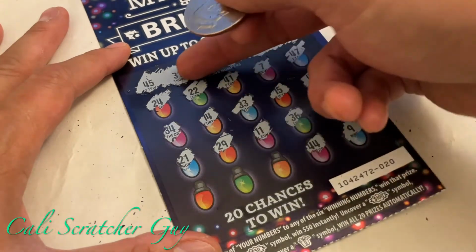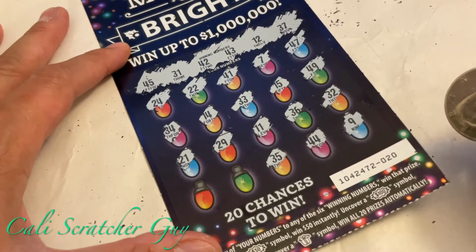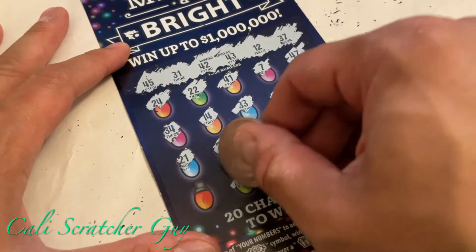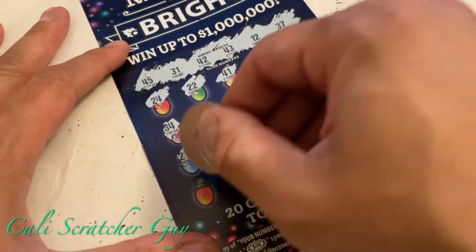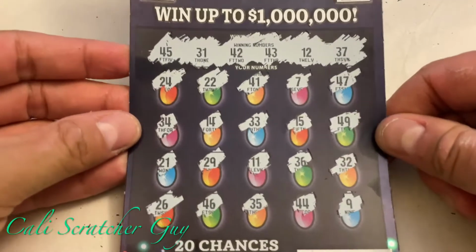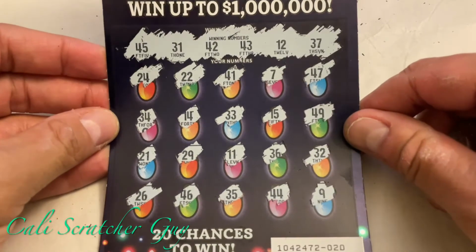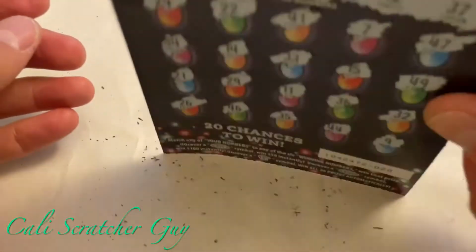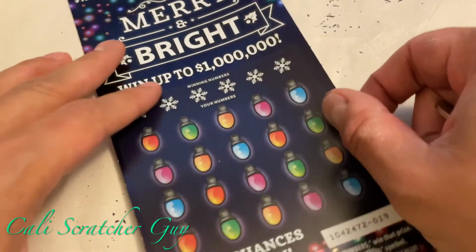44. Wow, it has to be right in the middle right there, 44. And then we got a 35, 46. Again, we got a 45. And then finally, number 26. All right, so it looks like we got nothing on this one also. All right, moving right along to our last card of the day.